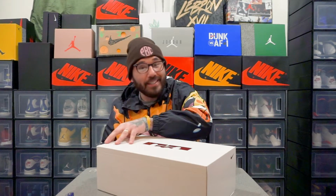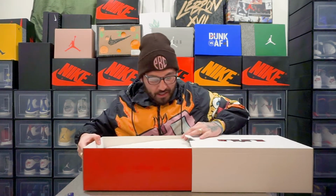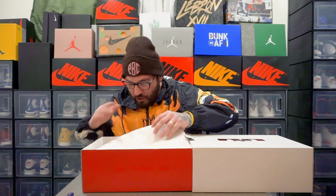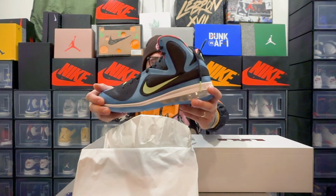So now let's take a look at the shoe. That's what I'm more excited about, because man, the pictures already look clean, and now I just can't wait to see them in hand. So, standard white creamish paper. Ooh, and now, bam, check this out.